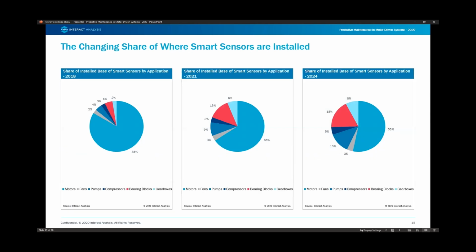Over time, we expect where smart sensors are installed to change quite a bit. Currently, almost all sensors are advertised as motor sensors. That is where they're being installed as well. So in 2018, we estimated about 84% were installed on motors themselves. As you move towards 2024, we're expecting a greater number of assets to have sensors developed specifically for them. And this is already starting to happen.